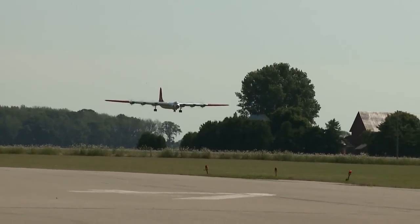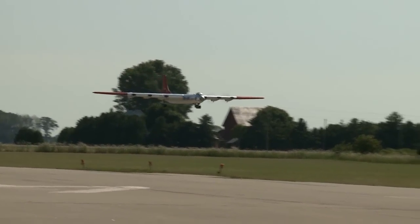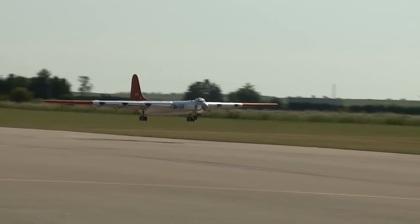Now, are you going to be adding a little bit more right aileron as well? Nick, don't you ever shut up? Yes.